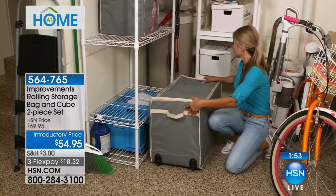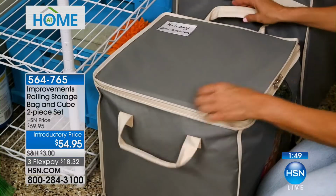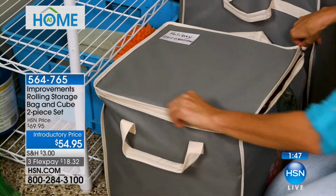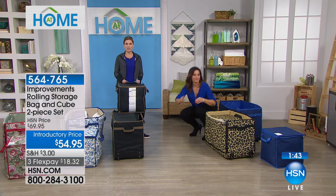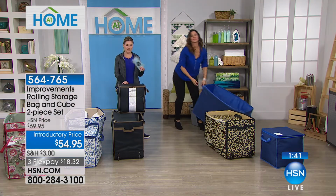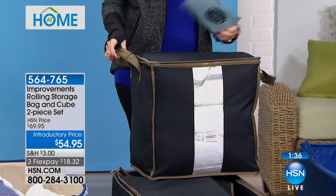They kind of adjust and move with you, but the wheels on that larger storage bag, remember it's 32 inches long, 20 inches wide, and 16 inches high. But you're getting two. You're also getting the zippered cube. So it's a perfect cube, 16 by 16 by 16, and you can pick this up and take this to go.